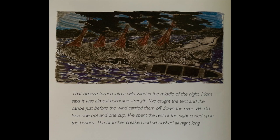Whoa, that is quite a windstorm, isn't it? Look at them gathering up their cooking equipment and their canoe and the tent and making it safe again.